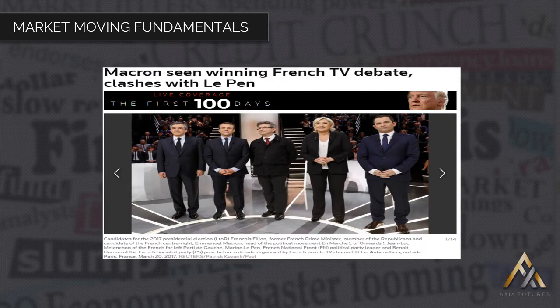Well, not strong moves, but we've had a narrowing of the spread between the French bonds and the German bonds. That has been the go-to spread play during all this French election, and will continue to be.